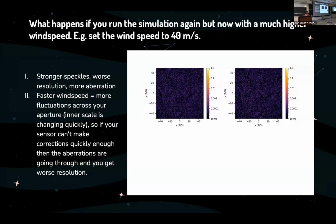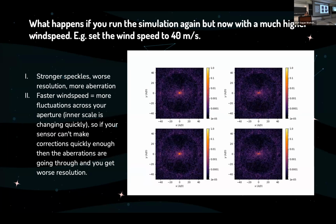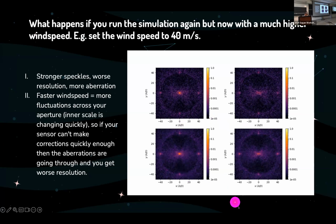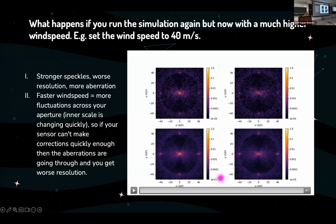Next we were asked what happens if we increase the wind speed. In this case, we doubled it to 40 meters per second. And we see that we have some stronger speckles, and that the PSF is not as sharp as it was before, so we have worse resolution. The reason for that could be that a faster wind speed means that your inner scale is varying more quickly across the aperture, and if you can't correct for this quickly enough, then you get worse resolution.